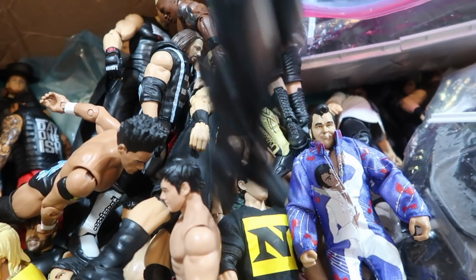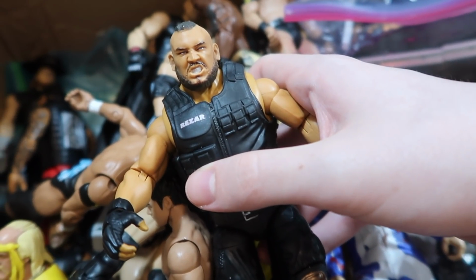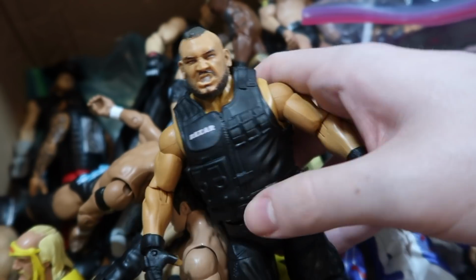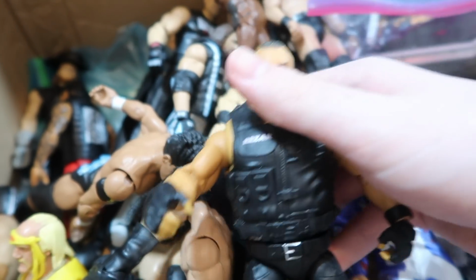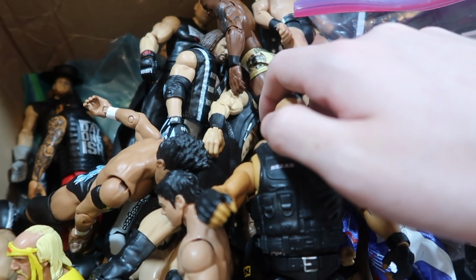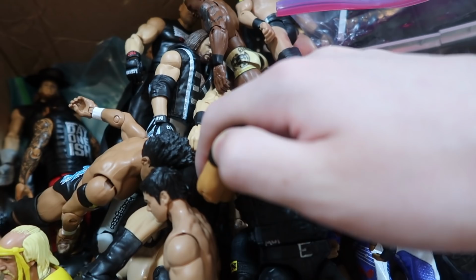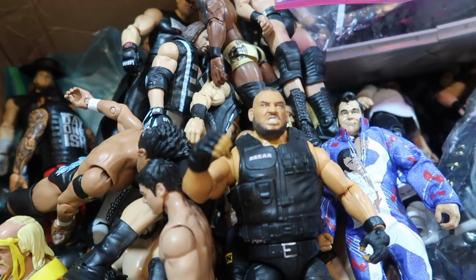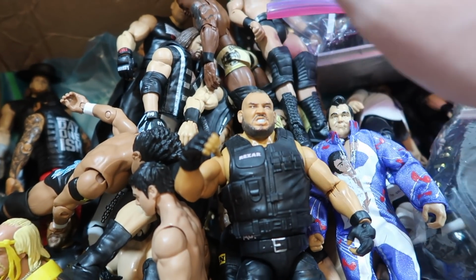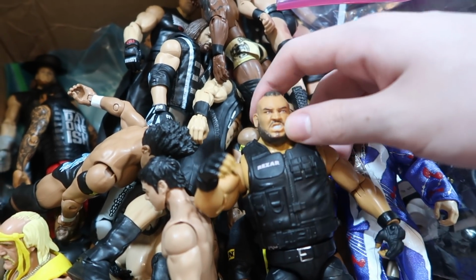Here's the other Authors of Pain, Rezar, and I'm not too sure, should we put the Authors of Pain in GCW? I don't think so, man. The tag team division is looking pretty good. Actually, I'm planning to bring in another tag team soon, and I'm going to put another tag team together down the line. So I mean, would be fun to use them probably.